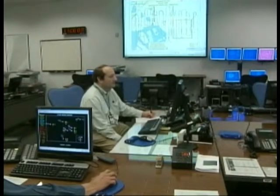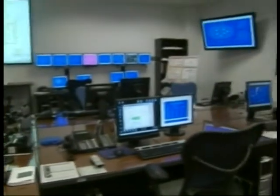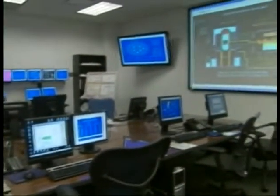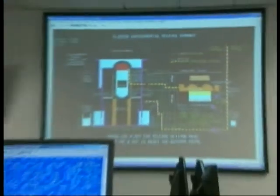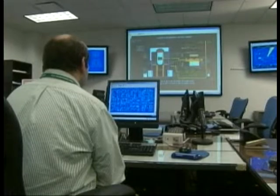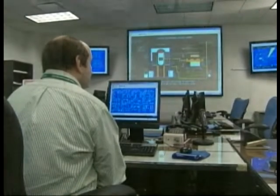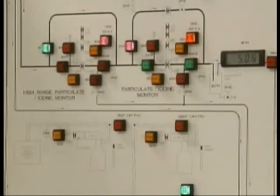IEMA's remote monitoring system is a unique system developed in-house by IEMA staff. There's three components to the system. The first is the reactor data link, which supplies reactor data points, approximately 1,100, every minute to the two computers located in Springfield.